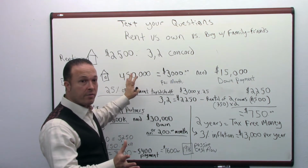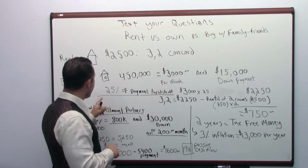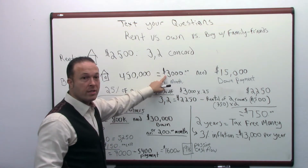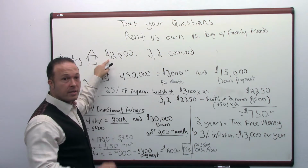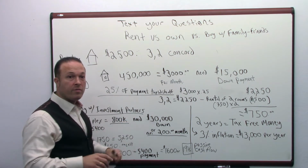Okay, now here's where it gets good. 25% of that $3,000 payment is a tax write-off. Now, the rental at $2,500 a month is zero. There's no tax benefit to a $2,500 payment.